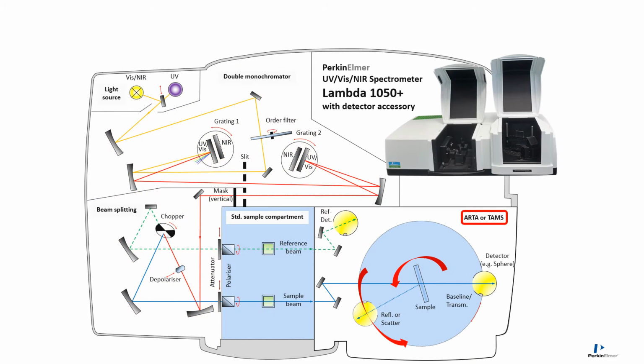In this scheme, we are highlighting two of the goniometer-based accessories that can sit within the detector area. That is the TAMS, Total Absolute Measurement Accessory, or the ARTA, Automated Reflectance Transmittance Accessory. In both cases, the sample and detector stages can move independently for multiple measurement scenarios. Note that the ARTA actually installs into both the sample and detector compartments, but conceptually the two are very similar. These accessories will be discussed in more detail later.